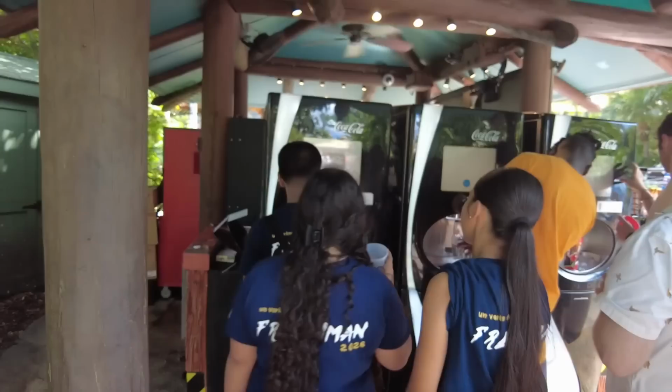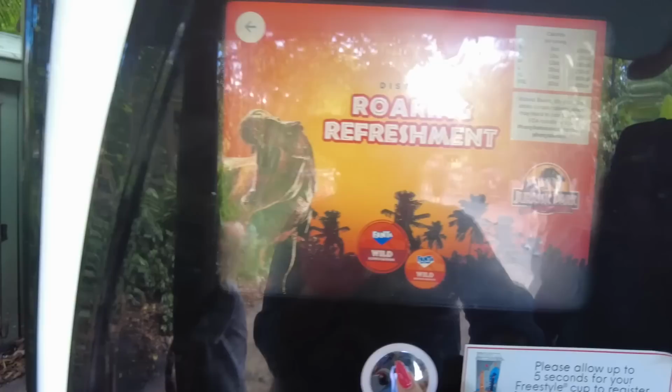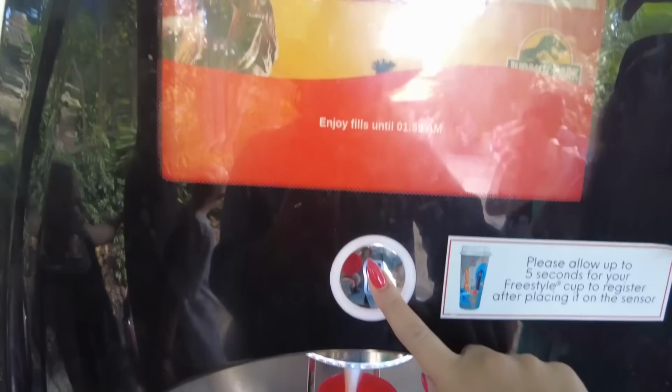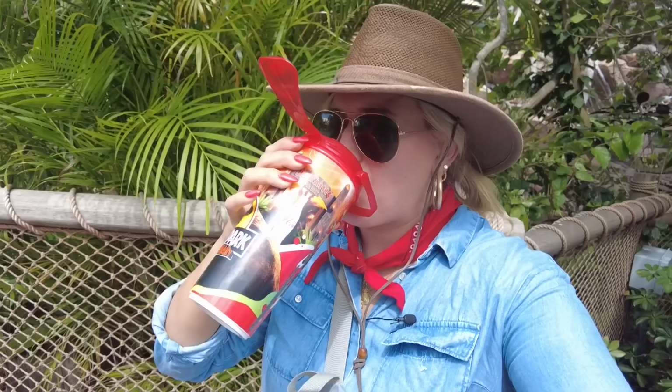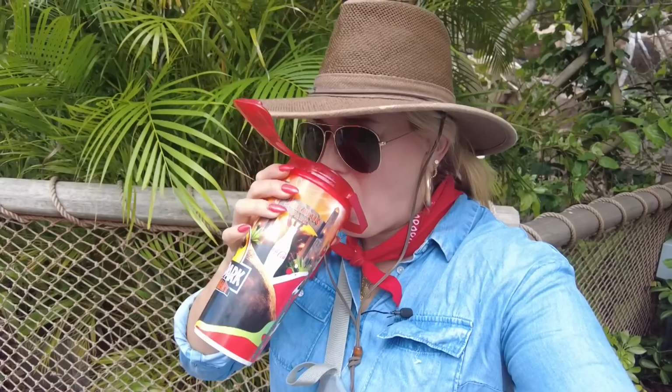The Fanta Roaring Refresher. Ooh, zero sugar or regular. You know, we're going all in. I have no idea what flavor it is. And that's the fun part. Is it orange? Is it melon? Who's to say? Orange? Orange and berry, I think? I think it's orange and berry or orange and cherry. It's not bad.